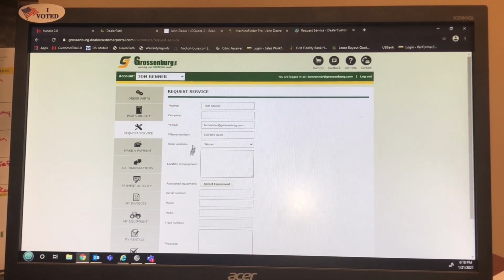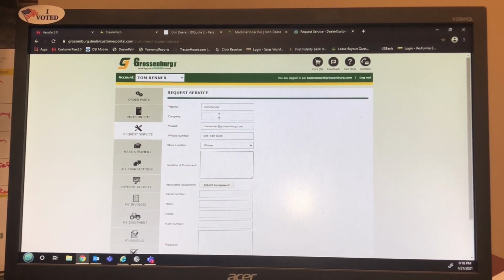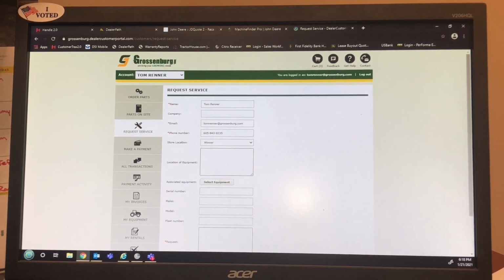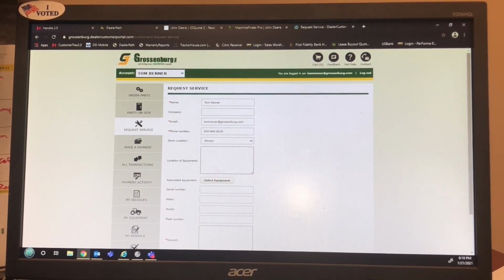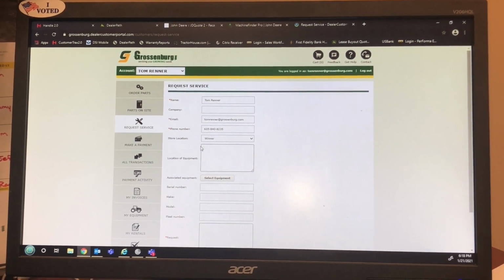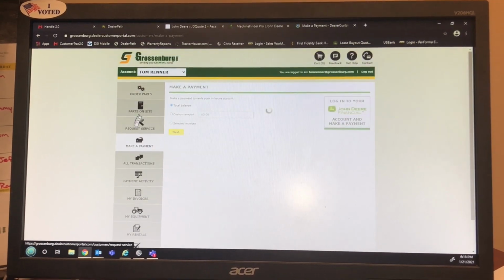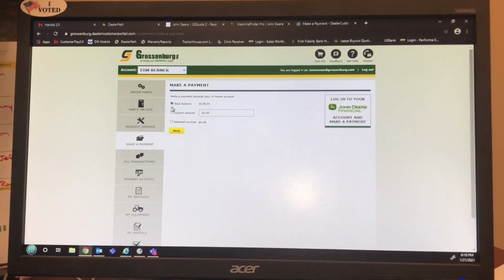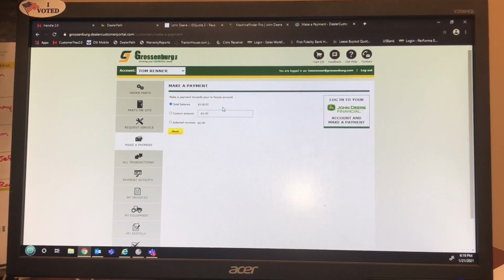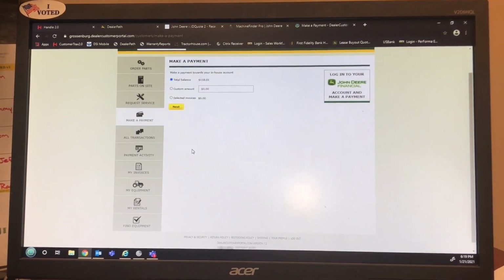The request service tab, that's pretty self-explanatory. You can just go in here, it pre-populates your information and everything, and you can say that your 4440 has an oil leak in the front end or something, and you want to schedule a service. As far as the make payment tab, that's also pretty self-explanatory. You just hit make payment. It'll come up with what your total balance is outstanding on your in-house account and everything, so you can go ahead and make your payment there via credit card.